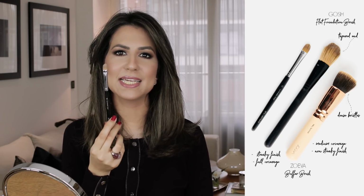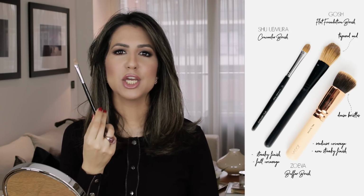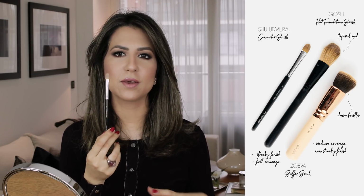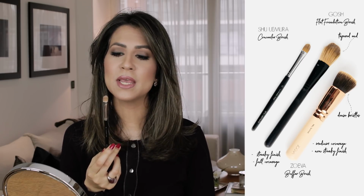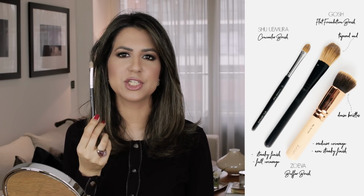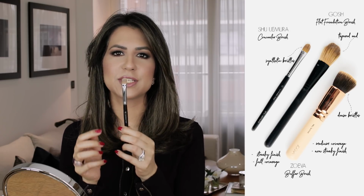Finally, I have this smaller brush. This one's actually a concealer brush. It's from Shu Uemura. It's a synthetic brush, which is great to apply cream products. I find that with cream or liquid products, synthetic brushes work much better. This one is really small. You can use it for foundation if you want to apply it to little details on your face, but otherwise it's great for concealer.